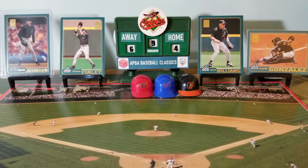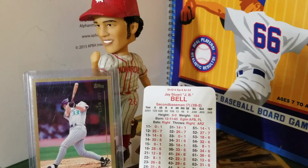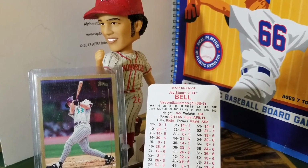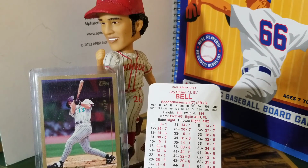The D-backs are 6-1 in the tournament. That ties them with the 1912 Red Sox and the 1925 Hilldale Daisies, who are both 6-1. They trail the 27 Yankees, who are 6-0. The Amos Otis MVP star of the game is Jay Bell. Jay Bell went 3 for 5 with 2 doubles and a home run and 3 RBIs. Previously, the hitting stars for the Diamondbacks have been Luis Gonzalez and Matt Williams. Add to that now Jay Bell, today's MVP of the game.